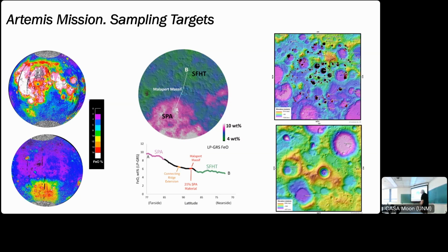And these are maps of the iron concentration from orbital data. The South Pole in the middle diagram is shown, and the South Pole is about the place where you see the Malapert Massif located. That's the South Pole and the target for the initial Artemis missions. And you can see it's at a really unique area.